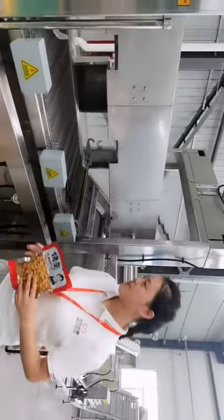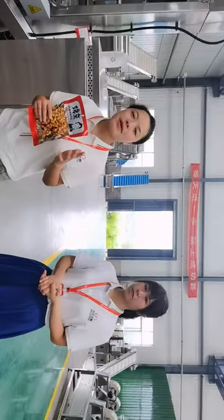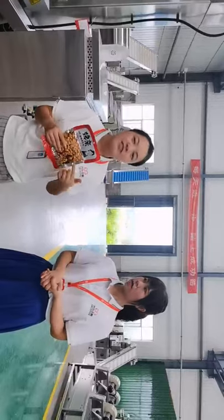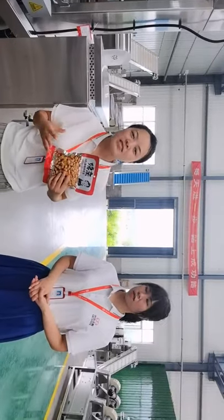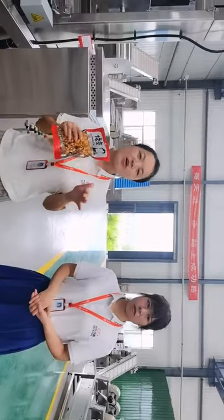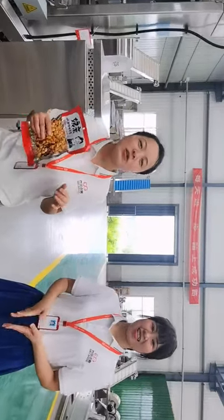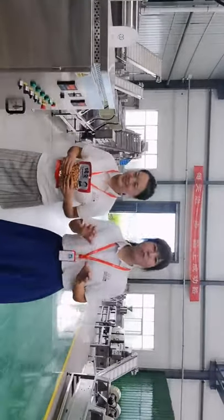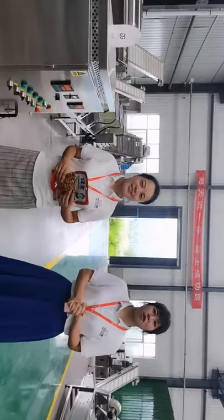So the frying time and the frying temperature are the same for different nuts? No, the frying temperature and the frying time are completely different for processing different materials. If you want to know the workmanship, the processing time and the temperature, you can leave your message and your question to us, and our technicians, our colleagues, will show you how to process them with the detailed specification. So you must leave your message and your contact on our website. Then we can contact you with the details.